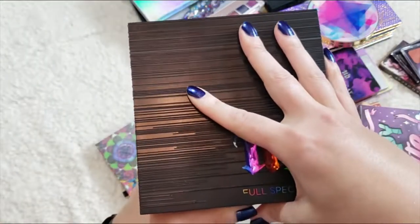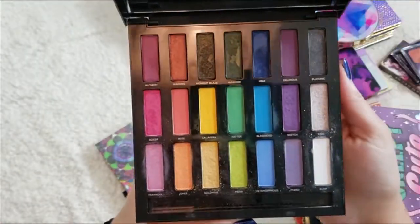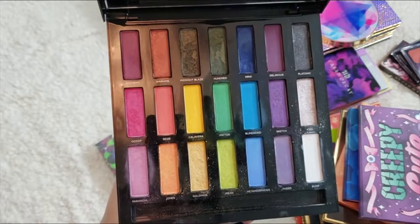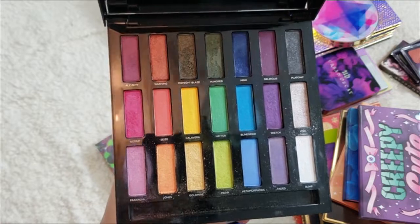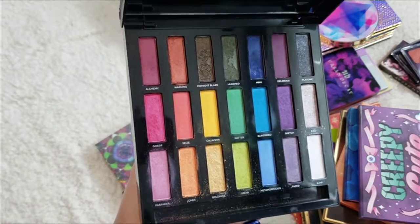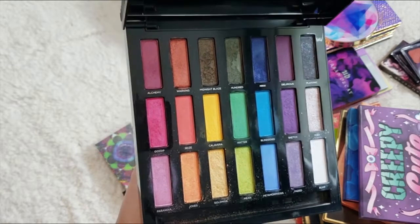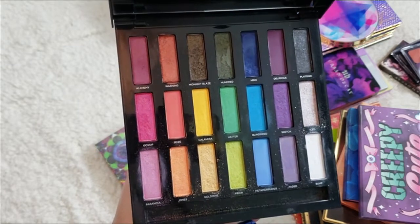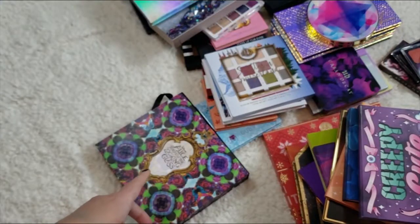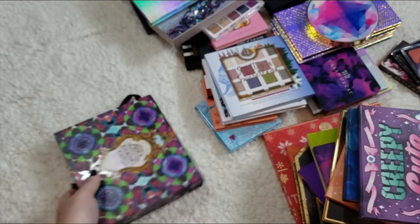All right, next we have a rainbow palette. This is the Urban Decay Full Spectrum palette, and I love it so much. Some of these darker colors up at the top have a little bit of a hard pan to them. They're ones that I don't reach for a whole lot, those couple of colors up there, except Minx. Minx is a beautiful, beautiful blue, and I would keep this one. This one would stay. That would be my rainbow palette that I would keep instead of the BH.